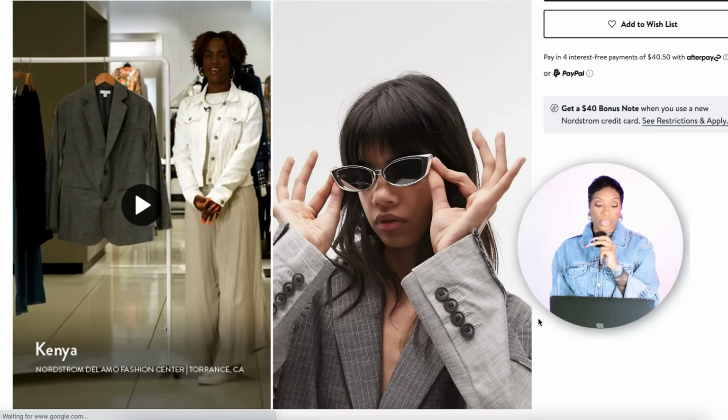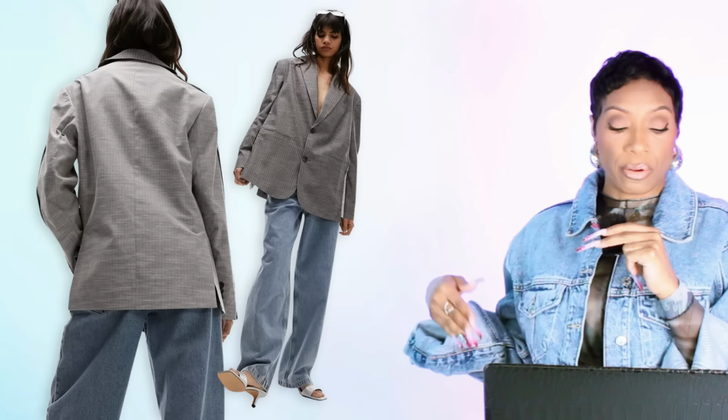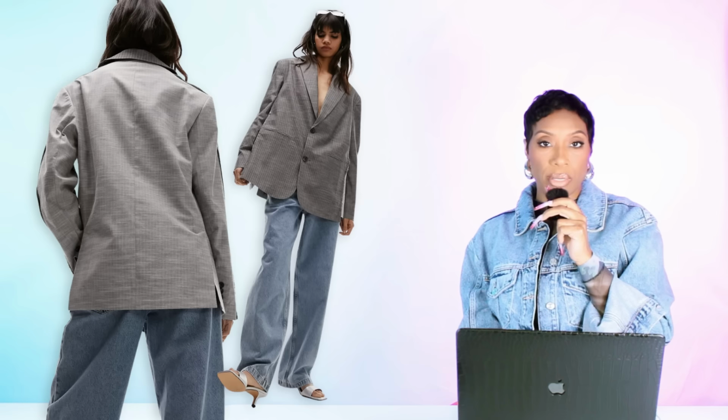This one I like the fit of a little more because it's definitely like that granddad blazer, they call it. It's really, really oversized, and I like the way it's cut. You see how she has her hand in a pocket, and you see how the jacket falls. That's real, real cute. So this one is $97.